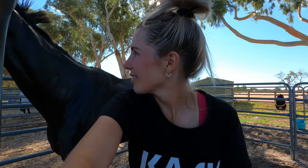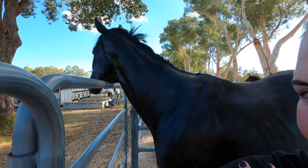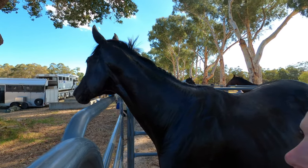Hi handsome. Such a cutie. Such a people pony too, loves a cuddle. Oh, I think he wants Tim to give him a treat. He's like, where's my Tim? Has my Tim got a treat?